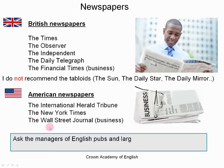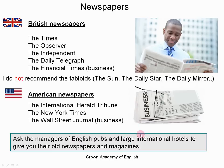Advice for you: if in your local town, if there are some English pubs and maybe some large international hotels, ask them to give you their old newspapers and magazines. Okay, you might be able to get them for free.